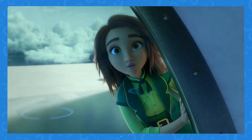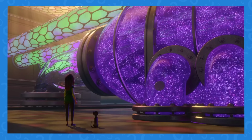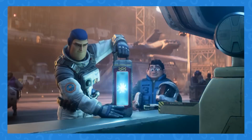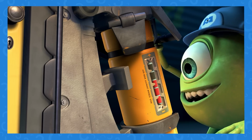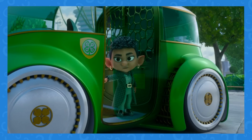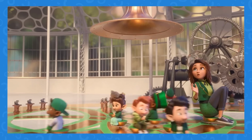Number 15. Advanced tech. Luck has its own advanced made-up technology, or at least the Land of Luck does. There are plenty of Pixar films that have their own made-up technology as well. From Monsters, Inc. to WALL-E, Pixar has come up with so many inventions that we wish were real. And some of the stuff in the Land of Luck isn't too shabby either.